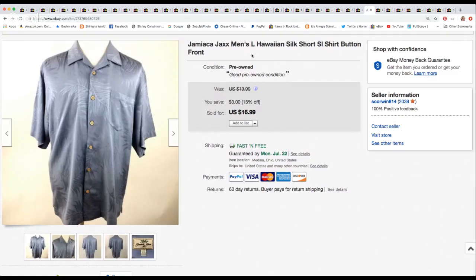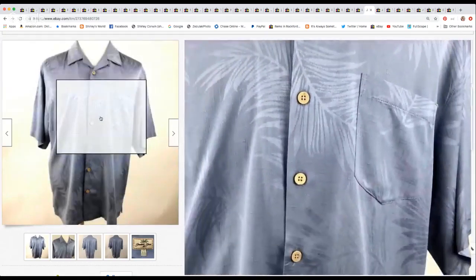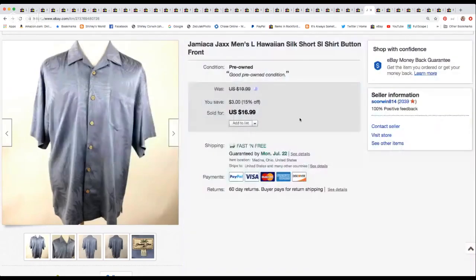Jamaica Jack's. This was a Hawaiian silk shirt, short sleeve, and it had sort of these palm leaves all over it. Same color, like color on color. Really nice men's shirt, and that went for a sale price of $16.99, and that did ship for free. And it went to Oregon.